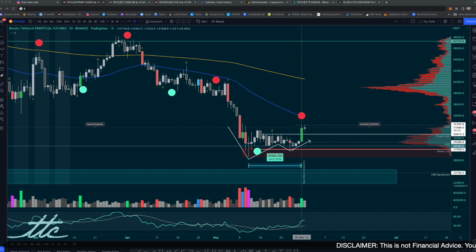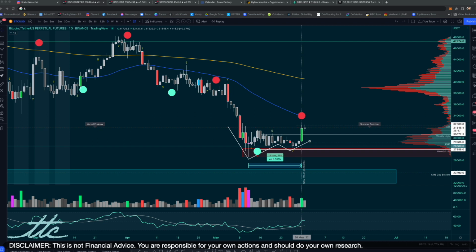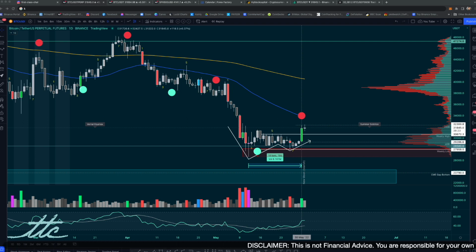We're going to look at higher timeframes and lower timeframes. I'm going to show you a very important thing that you should look at in the charts that would have given you a hint of what was going to happen last night. And we're going to talk about how wicks in candles give you a hint of where price is headed next.